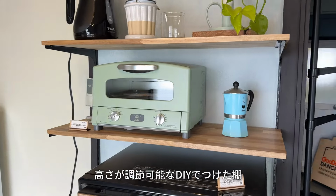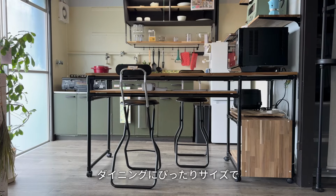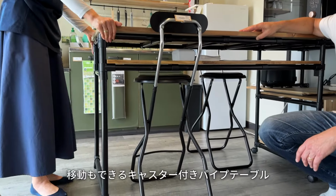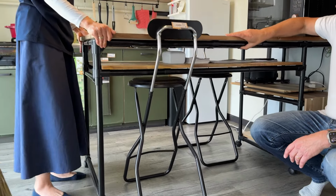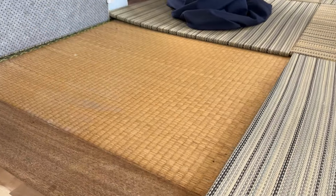DIY shelving using adjustable height railings. A DIY pipe frame table, sized perfectly for this kitchen. And it even rolls on wheels. Next, Namiko introduced me to unit tatami squares.